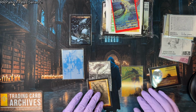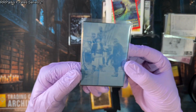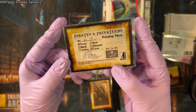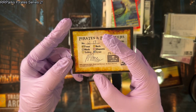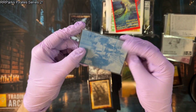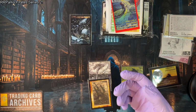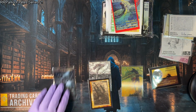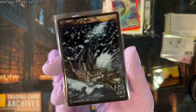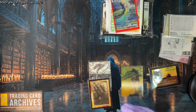We got a couple of different other things too. So we got a printing plate. This is the blue printing plate for one of the art cards, card H13. Because it's a printing plate, this is a one of one, right? There's only one of these made for the set. And so we got that. This is a metal card featuring a dragon print. Really cool card, I think.